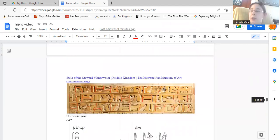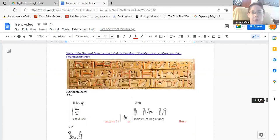This is another stele from the Metropolitan, and this is the stele of the Steward Mentu Woser. So this is that top part that has a lot of the sort of rote formulas and kind of the stock offering formula as well. So we have this first part here. So again, to read this first line, you start at the right and then end at the left because that's the way all the animals are facing.